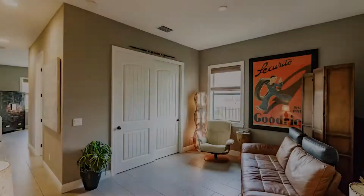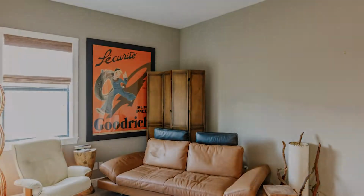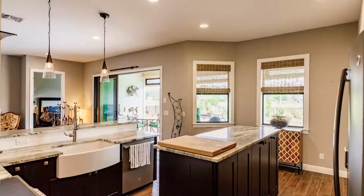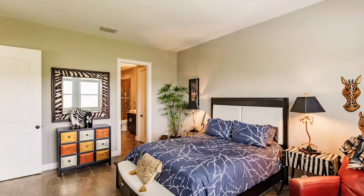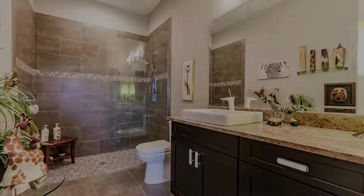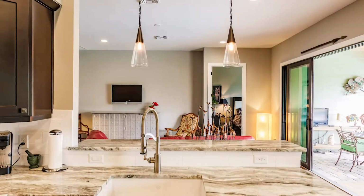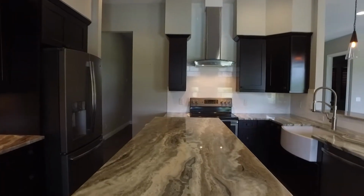Inside, this house was built with meticulous attention to detail. It was built in 2016. And there are upgrades at every turn. It's a three-bedroom, three-bath, two-car garage with an open floor plan with dual master suites, tile throughout, 10-foot volume ceilings, impact windows and doors, plantation shutters, custom blinds, and eye-popping granite.